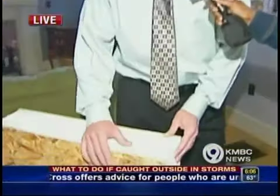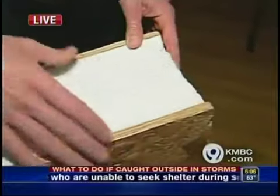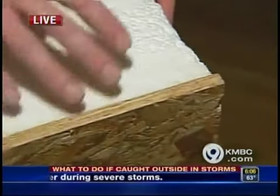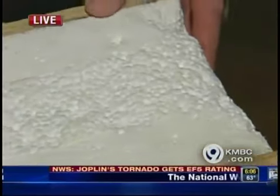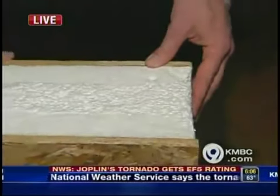Now, Andy Homoly is with us. He's with Homoly Construction Company. He's going to show us what you can do as far as building strong walls. So, Andy, what is this? This is a structural insulated panel. It's called a SIPS panel, formed by laminating two sheets of OSB or plywood around a foam core. Very strong. This would essentially form the exterior walls of your home and can withstand winds up to 150 miles an hour. Now, how does this differ from the way walls are normally built in a new home?